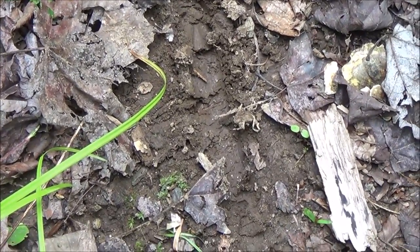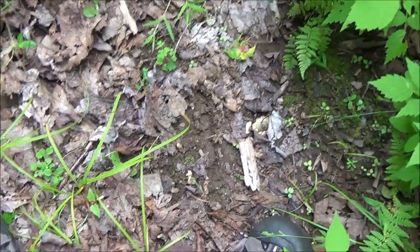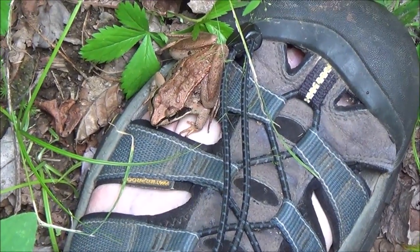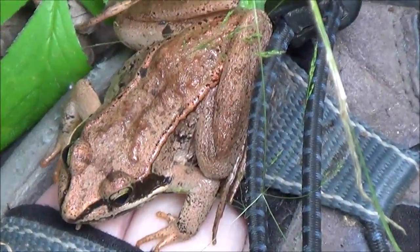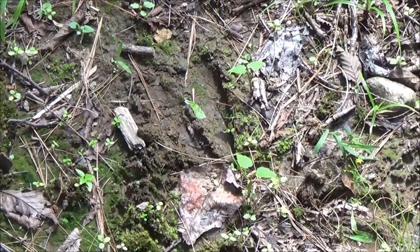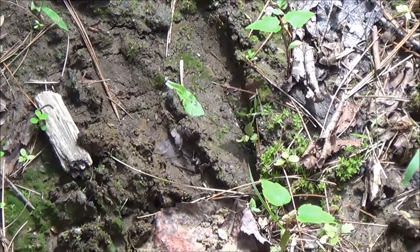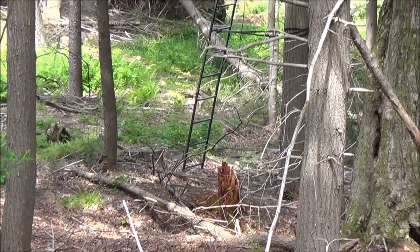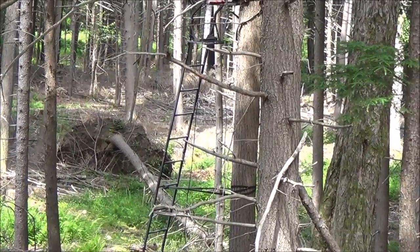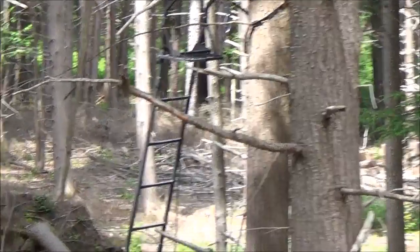Fairly fresh deer track there. Right there. Got a passenger all of a sudden. I'm looking at this deer track. This guy's hitching a ride. Really? Time to go. It's a decent sized deer track. I'm almost considering maybe it being something different. But we'll see. Probably Dave's. There's a tree stand there, portable. Kind of cool.